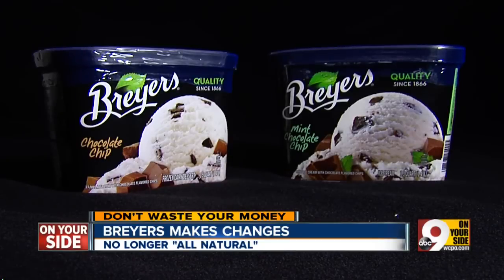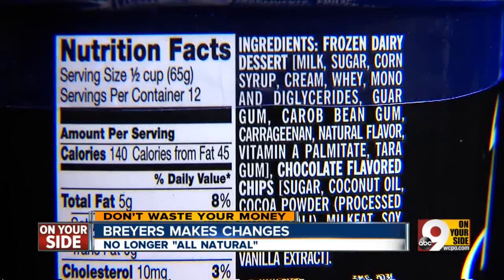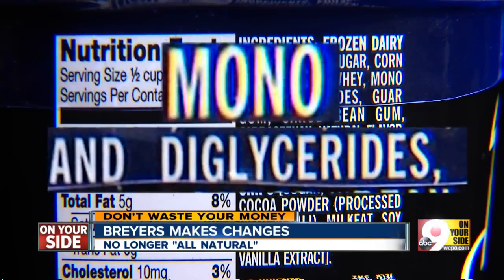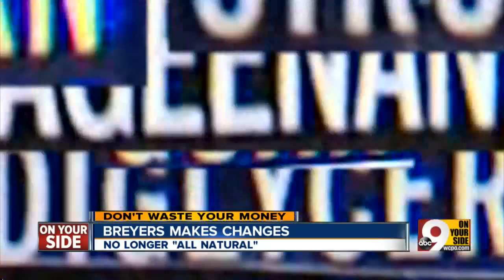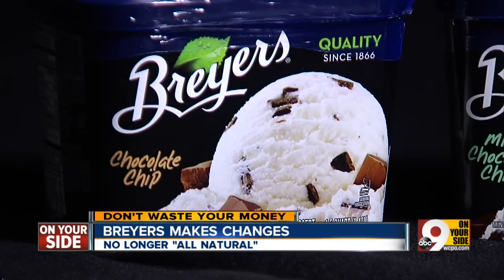But take a close look at these two Breyers cartons. The new one has an ingredient list that's grown to more than a dozen ingredients, including monodiglycerides, guar gum, carrageenan, and corn syrup. Breyers says the change makes it have a smoother texture and says it now contains less fat.